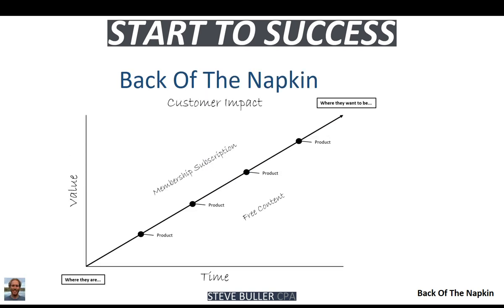All right, let's dive into the meat of it now. Take a look at the back of the napkin image I created. Remember that the goal here is to understand how to start an online business without quitting your job yet. Let's start by defining the items on the napkin, and then we'll move into the 3 secrets that you see below.